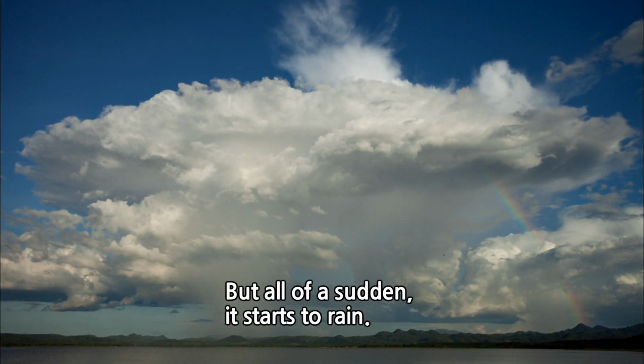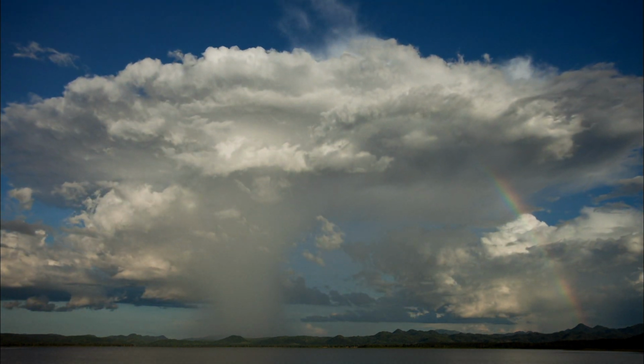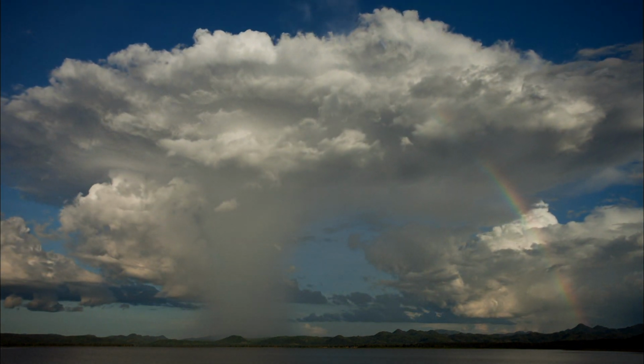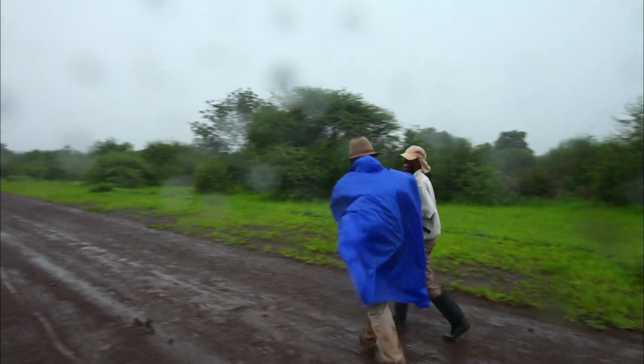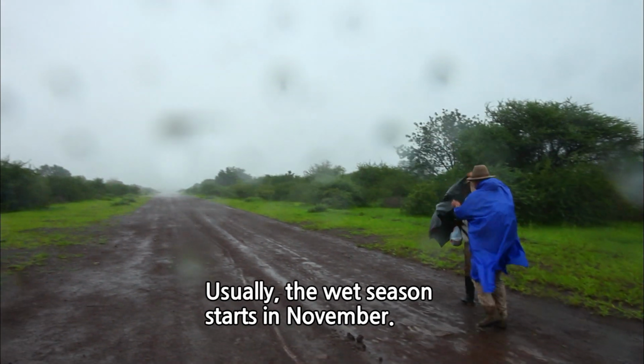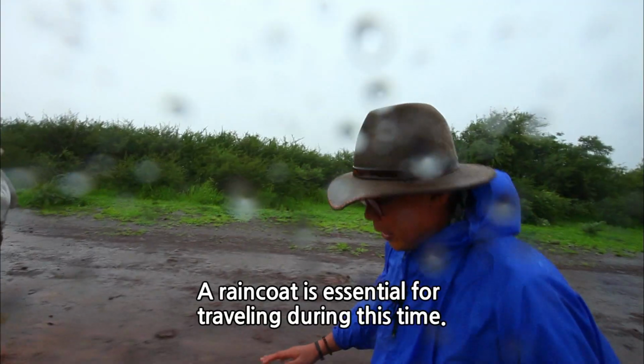But all of a sudden, it starts to rain. Usually, the wet season starts in November. A raincoat is essential for traveling during this time.